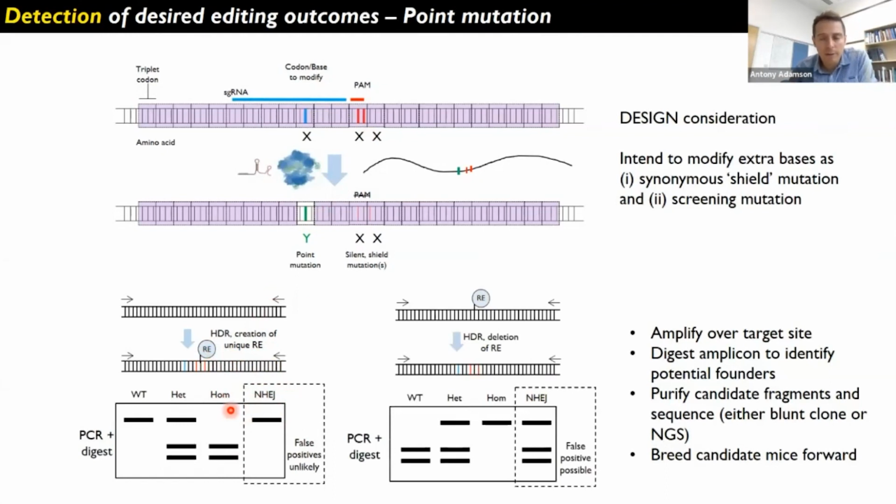The other way we can do it in terms of planning a genotyping strategy for going forward is to deliberately get rid of a pre-existing restriction site in the genome. And now we just flip around what the genotyping looks like. So a wild type will fully digest, a heterozygote will partially digest again, whereas a homozygote will not digest at all because we've removed that restriction enzyme site.